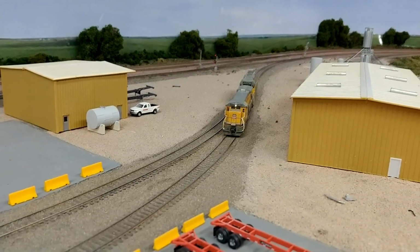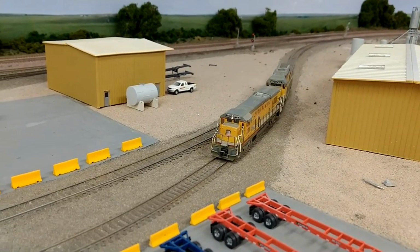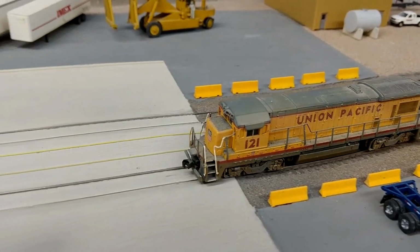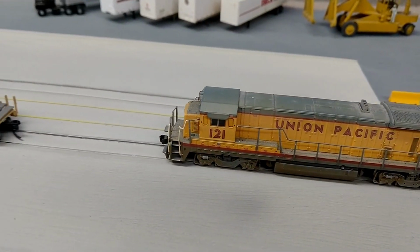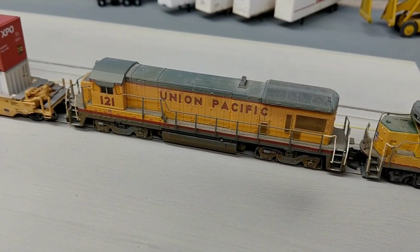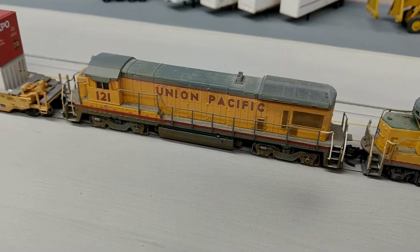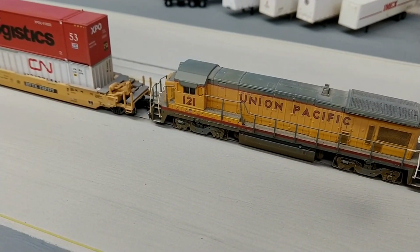The first 2 locomotives were former Southern Pacific or Cotton Belt locomotives. These are Union Pacific locomotives. And we're going to work this side just to add some variety, but also because the ones that we're setting from the classification tracks into this area is actually on this side of the yard, so it just works out better.